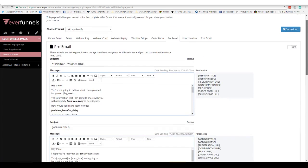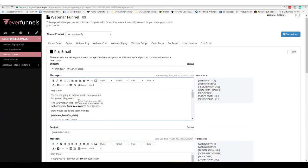You guys recognize some of these email swipes? The same things that we've been doing since the first webinar came out, right? 10 or 11 years. And so they can come over here and place the short codes. They can pull in their links. They can pull in all their bridge pages. And then we've got everything set for them.